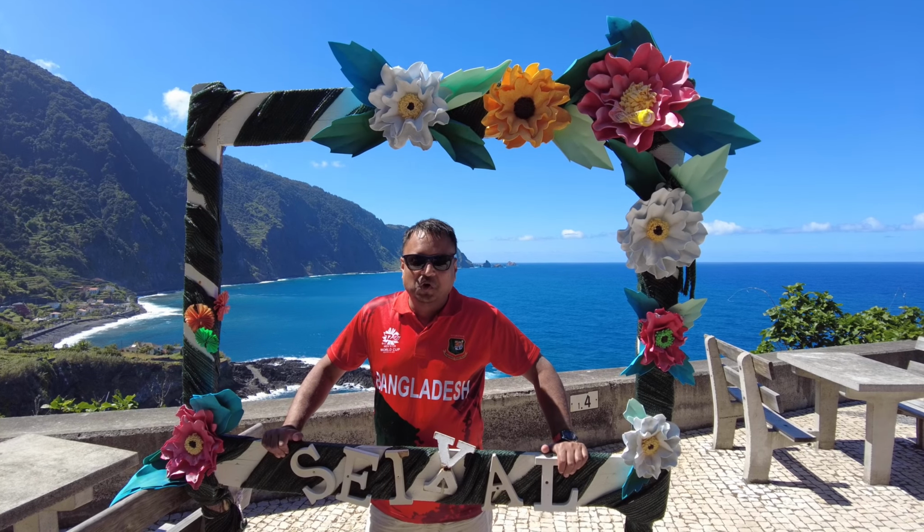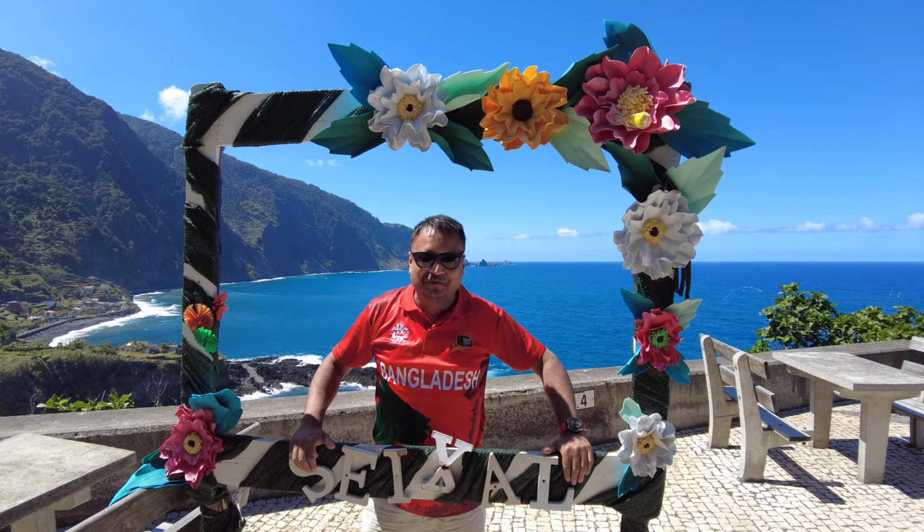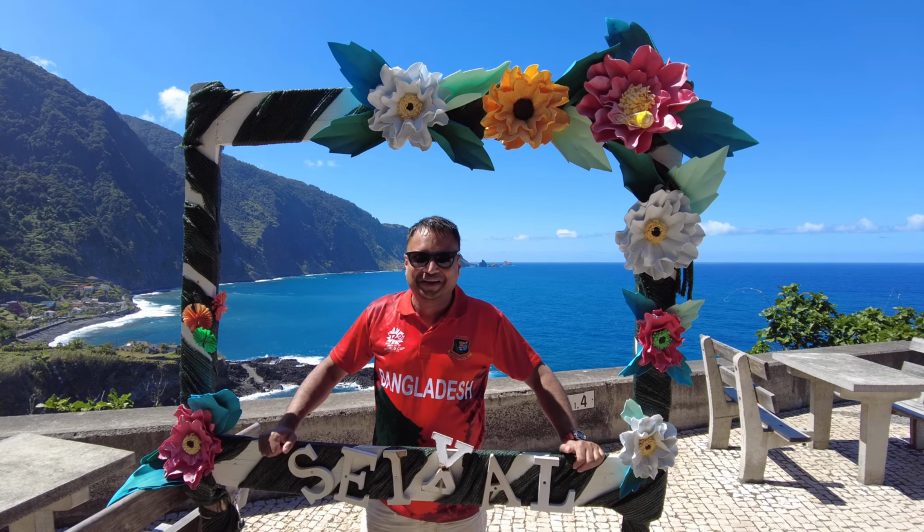And for those people who want photos for social media, this is a spot to go. Perfect picture frame for you, so you've got to do it.